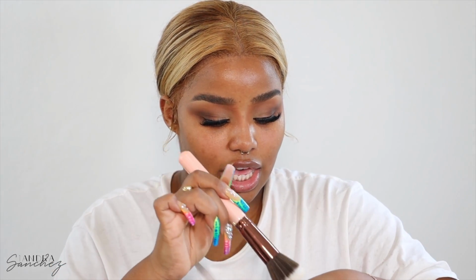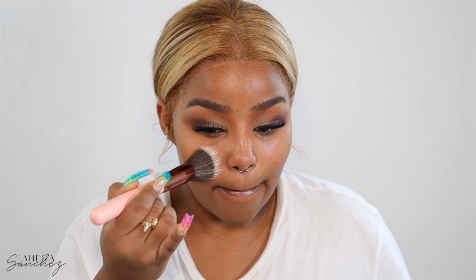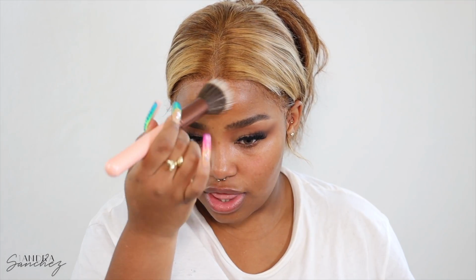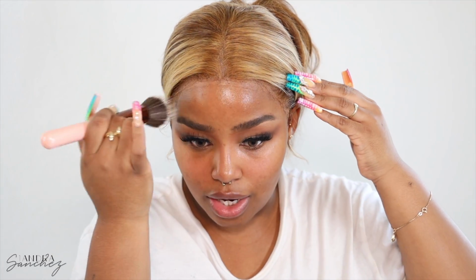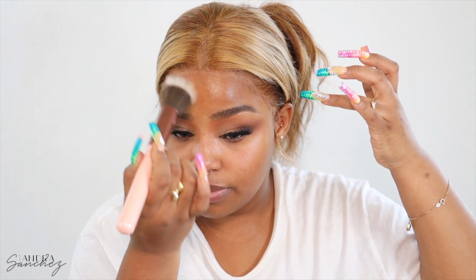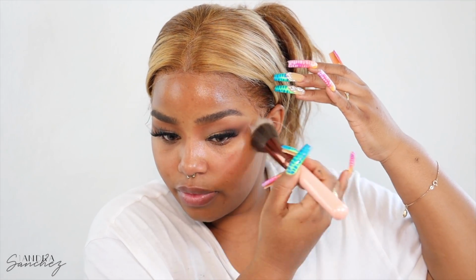So this is the Hydra Grip Primer, and we have a stippling brush. So we're going to take the brush and dip it into the primer, and we're going to swirl it on our face. It will give you more of a blurred effect, and it will also cover your whole face without you necessarily having to put on so much product. Because sometimes we be going overboard with the product for no reason when it's not really necessary.